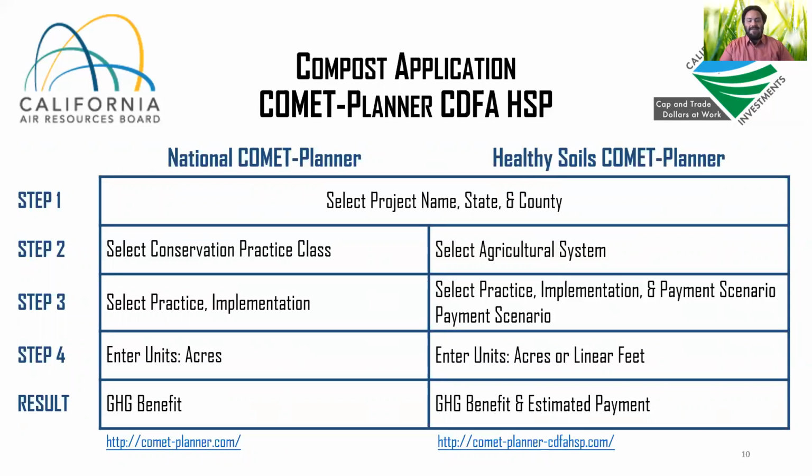In the first year of the Healthy Soils program, the greenhouse gas benefit for compost application had to be calculated separately from Comet Planner. Because it is such a popular practice, most applicants had to use two calculators for their single application of their projects. Recently, in partnership with NRCS and under a CDFA contract, Colorado State has combined the NRCS and CDFA practices into a single working website tool that Healthy Soils applicants use to apply for funds.